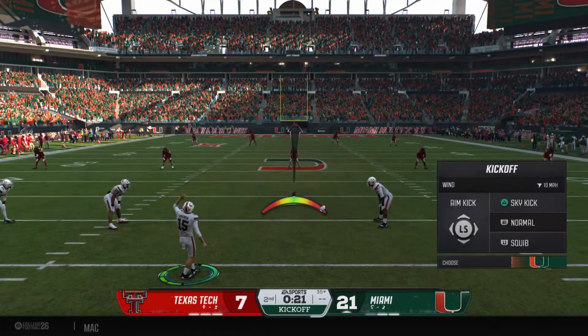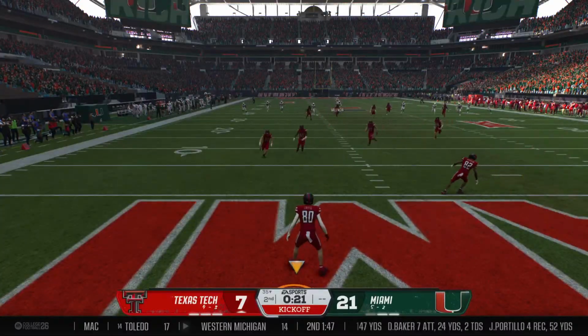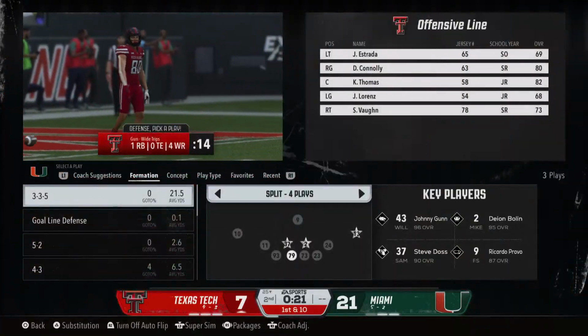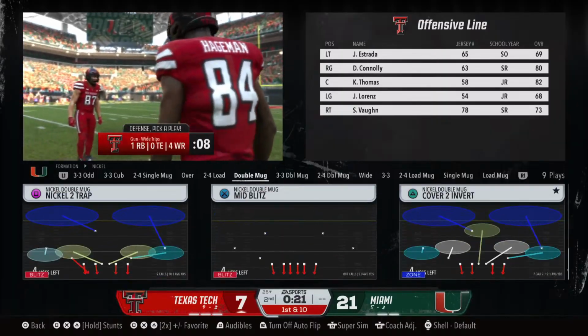Kickoff unit is out there again, and this crowd is feeling themselves after that last drive. And it'll be a touchback. The ball will come out to the 25-yard line. Texas Tech ready to send the offense back onto the field.